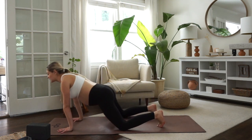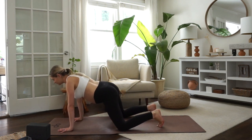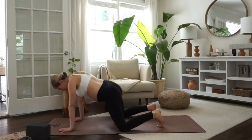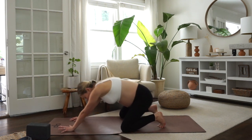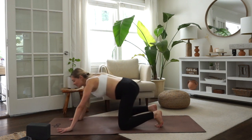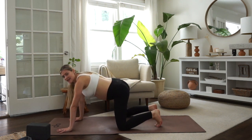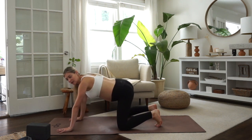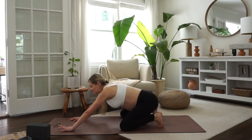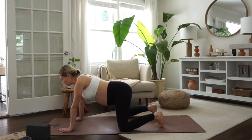Just exploring space in your body, exploring your breath, and then you can switch it out, go in the opposite direction. Really breathing as you move. Getting into those tight spaces. This pose really can allow you to notice where you're feeling tight. And if you feel that anything is kind of stuck in one spot, you can linger there for a little bit and move and breathe into that space. Work into those areas that you need.